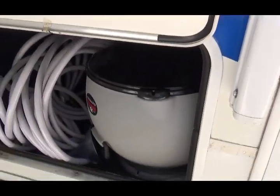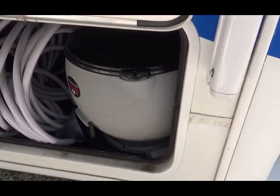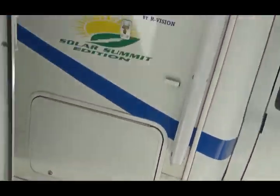There's some exterior storage behind the door. Inside has a satellite dish network receiver. Works East Coast and West Coast. We used it when we went through the entire Route 66.